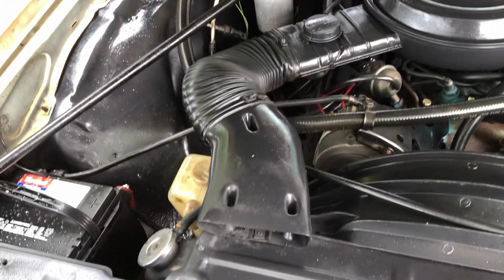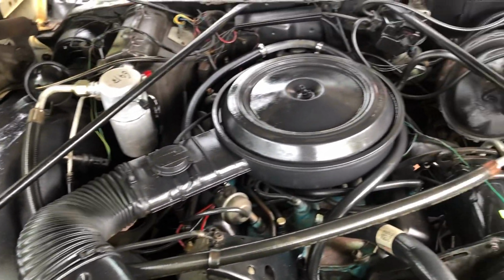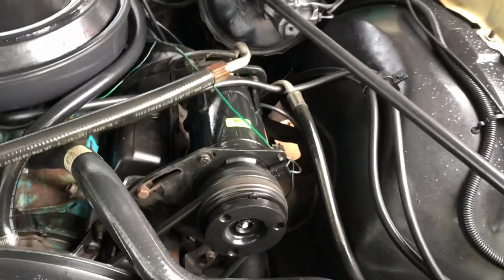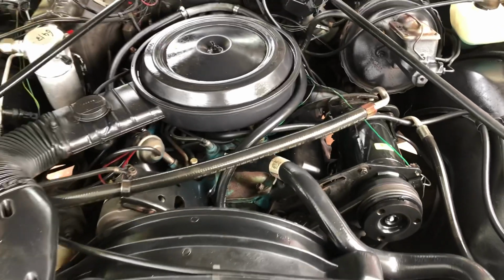Nice stock, all original 350, running great. Got a rebuilt compressor. AC was done about a year ago.